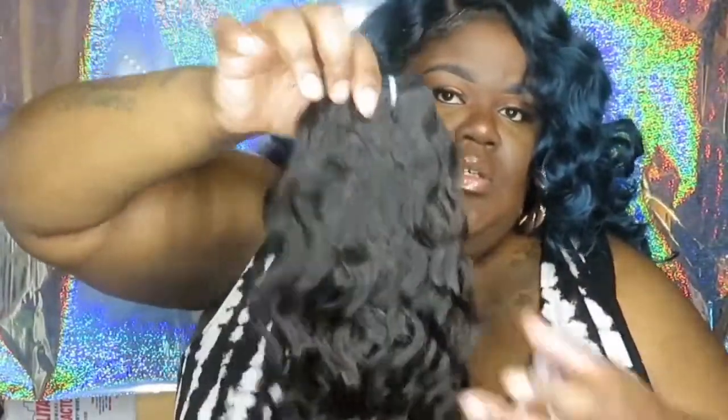So this is the 22. I cannot wait to try this out. Like, this is the 22 inch. Yo, and it's so bouncy and so pretty. No shedding on this. Pull in and pull in. Oh my god, and the ends are healthy.